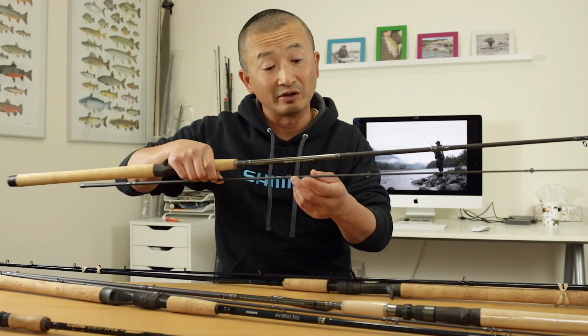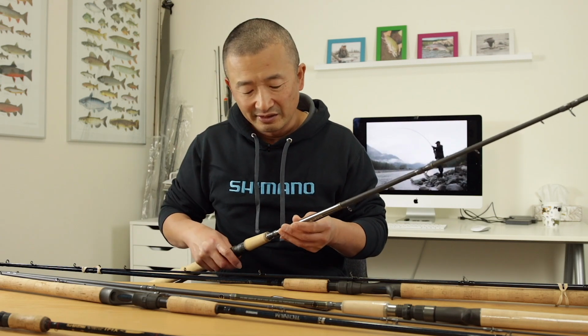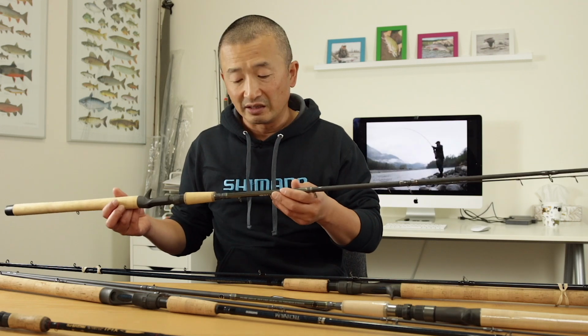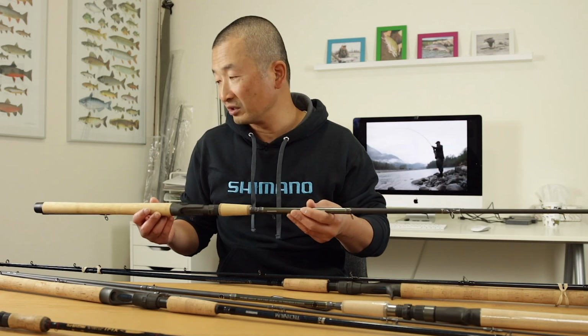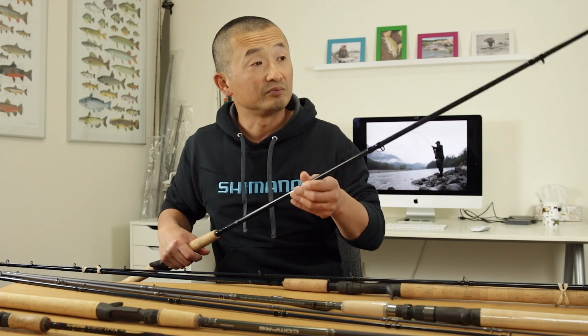So 8 to 12 pound will be great for coho salmon. It's a little light for chinook salmon. You can handle chinook salmon to a certain size, but anything bigger than 15 to 20 pounds is gonna be quite tough on this short 8.5 feet, 8 to 12 pound test rod. So you wanna go up a little bit. This 12 to 20 pound Technium will handle chinook salmon just fine.